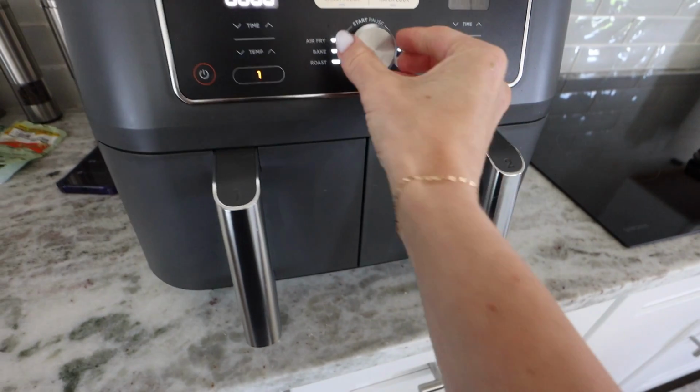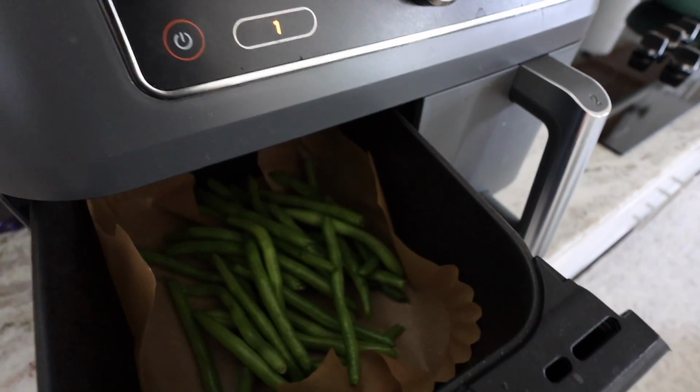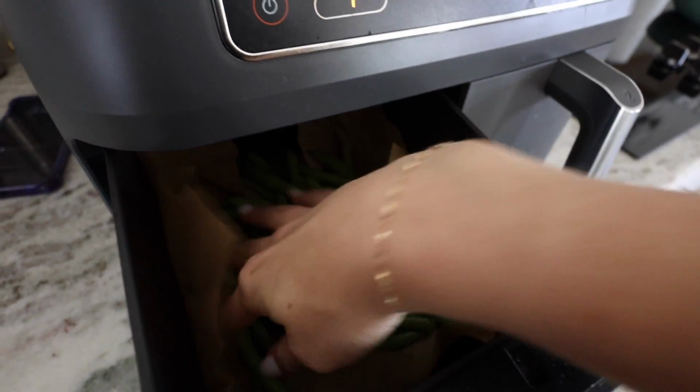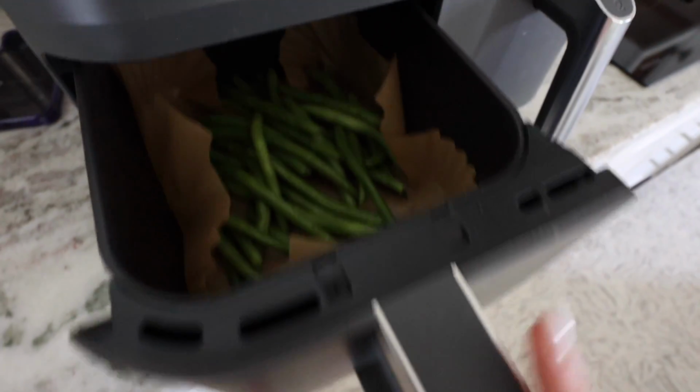So I need to look that up, because sometimes I won't push it down far enough and I can kind of smell something burning, and that freaks me out a little bit. Even if it's not doing much to it, it worries me a little bit when I just leave these running. So I'm gonna look up some silicone ones.